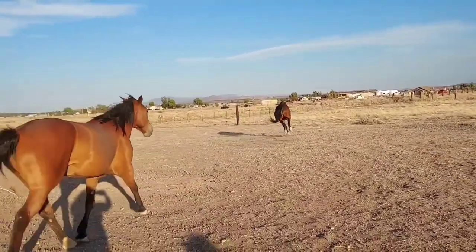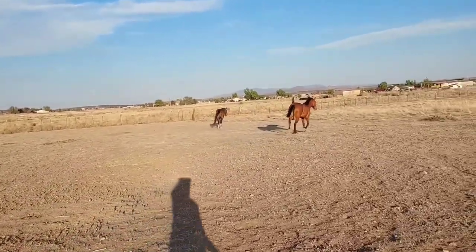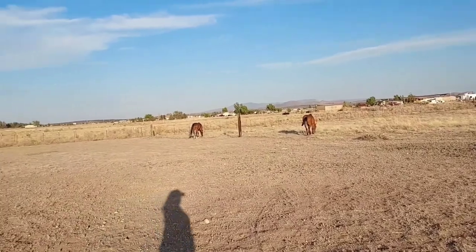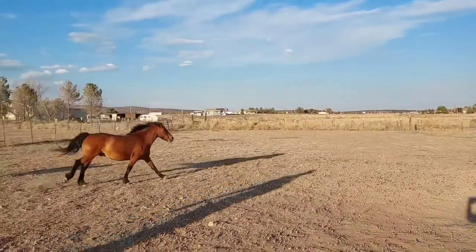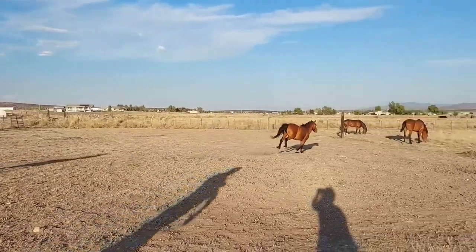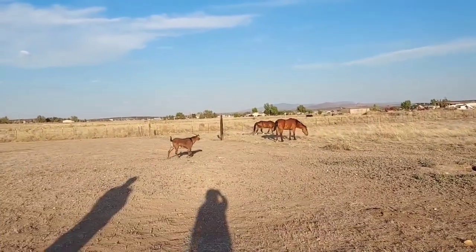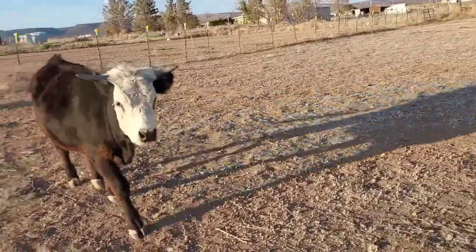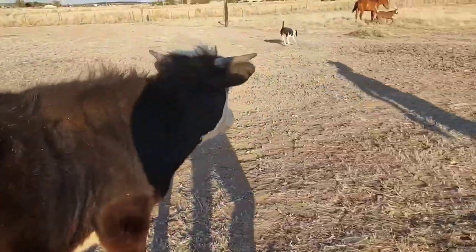I knew he was gonna have fun running. Come on, guys! Yippee Skippy! Oh boy! There goes Jack! Truffle! Come on, cowgirl! Let's go! Come on! Let's go! Show her where to go!